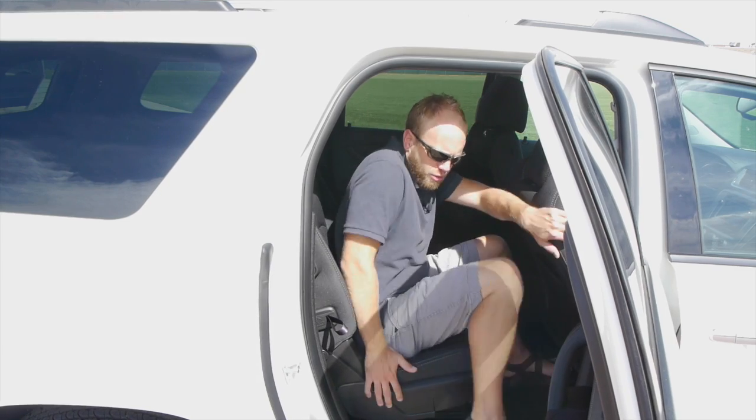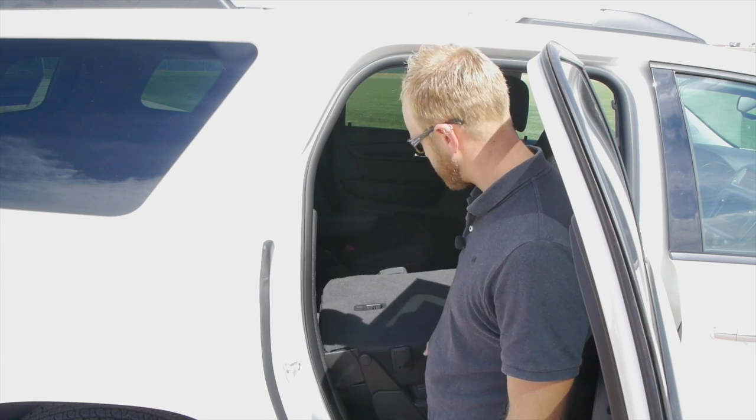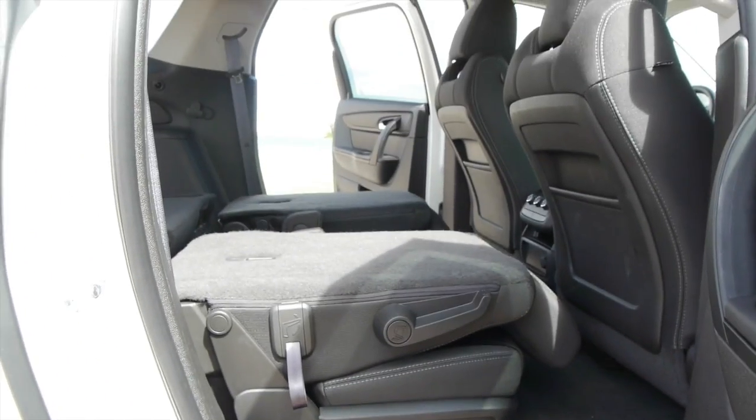Now, GM also did a very nice feature on how these seats move if you want to get to the back without climbing through the second row. Well, first of all, you can fold them very simply just like that, which is a nice feature if you're hauling cargo.